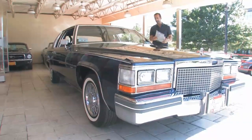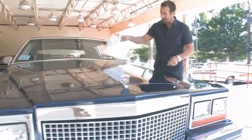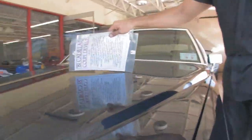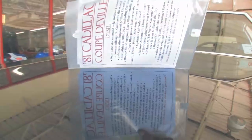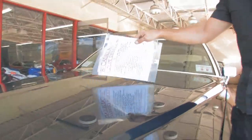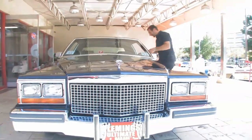So let's check it out just a little bit more. I'd like to show you how great the paint is. Come on over for a second. This is GM paint too, which is really nicely done. Maybe Cadillac painted their cars a little bit nicer, but you can nicely read that in the clear. And as we walk around, we'll check that out.